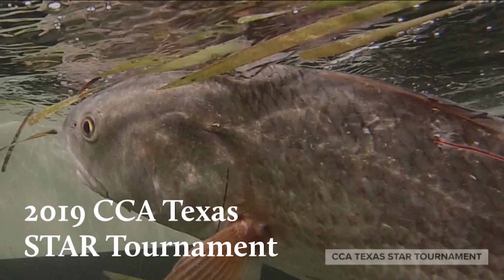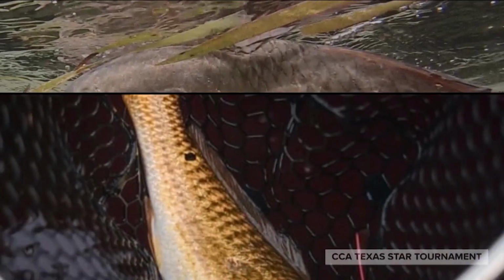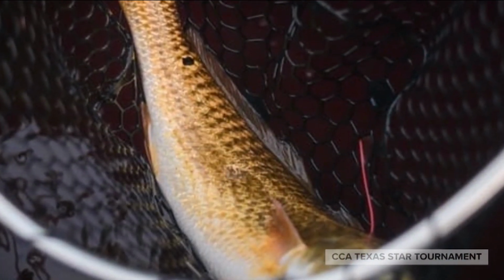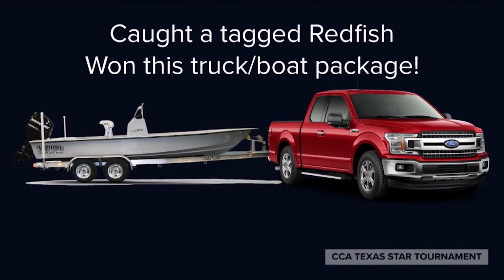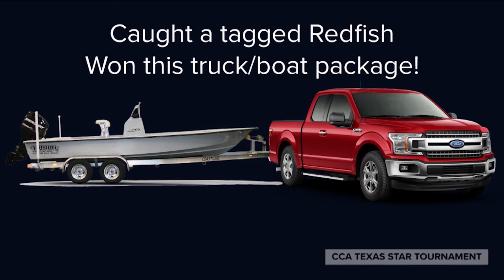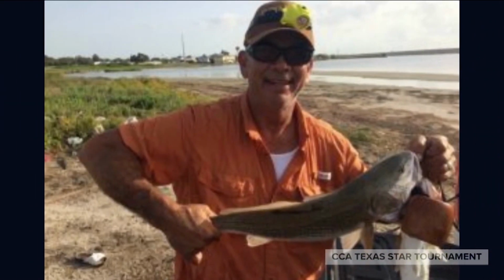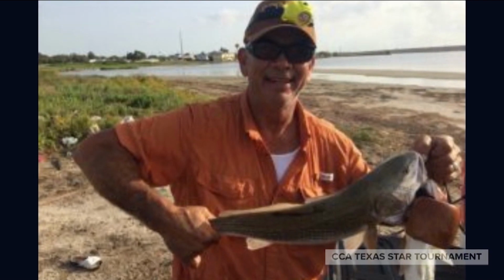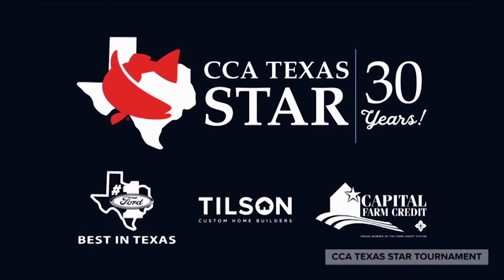All right, the saying goes that lightning never strikes the same place twice, but in the case of Louis DeLeon, that couldn't be further from the truth. Last summer, Louis did something 50,000 Texas anglers hope for every year. He caught a tagged redfish. Unfortunately, Louis had not entered the tournament and received an earful from his dad and brother about entering every year. Luckily for him, he was able to redeem himself this year, almost to the exact day a year later in the same spot. Lightning struck again.